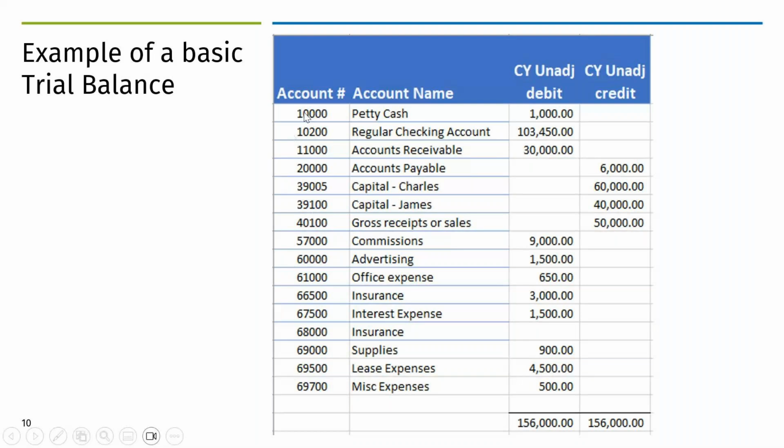If we look at the first two items, account number 10,000 and 10,200, these are both checking or cash accounts, bank accounts is really what I should say. And they're lumped together. If we go down to the next item, accounts receivable, well, this is right next to accounts payable, and one's a debit, one's a credit.